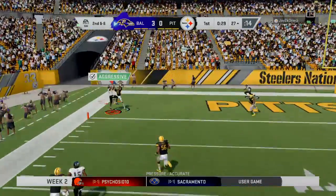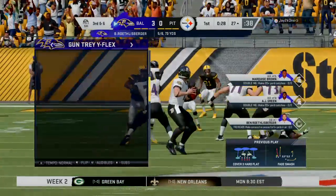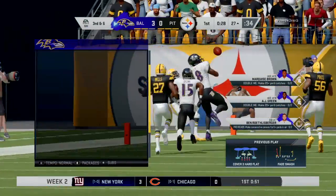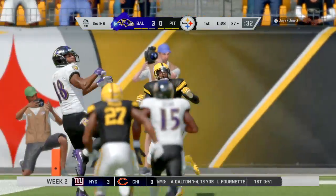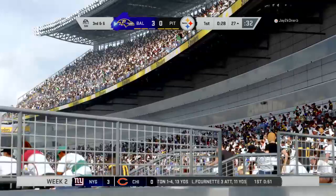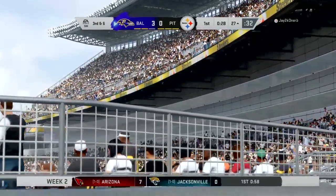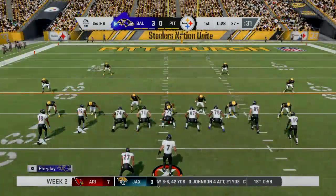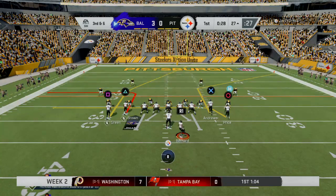Going for it all. Oh, he almost had it for the pick. A great chance there for the interception in the end zone. Instead, 3rd down. They haven't made much of this great starting field position they had. Here's 3rd and 6.